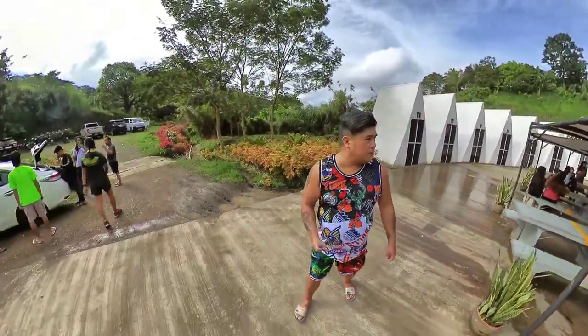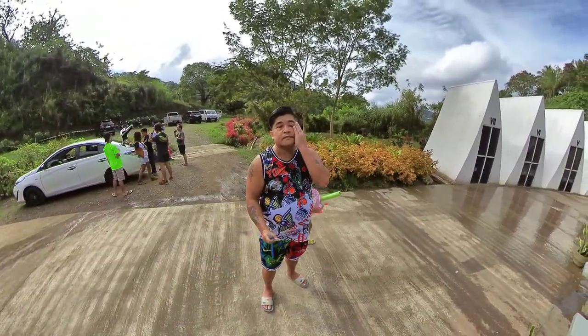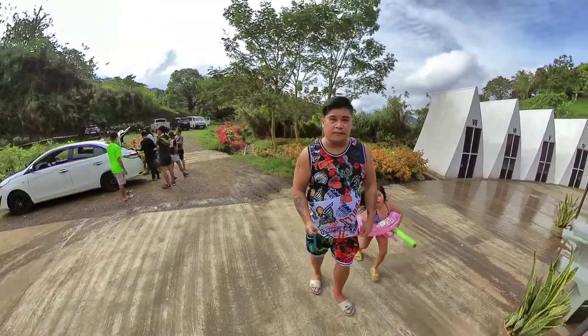Nag-order kami ng food dito guys, meron silang barbecue at para sa mga bata, meron din nagluluto ng fried chicken.